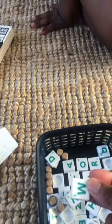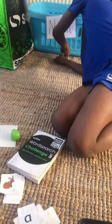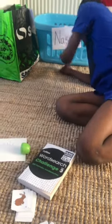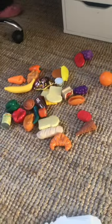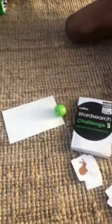Let's have a look. It's good if you have plenty of scrambled pieces. There you go. That's quick. And that's how the game goes until they get to the end of spelling their word. So this will carry on. Nathan will go and try and find the items that he needs. It doesn't have to be toys, it could be any item in the household as long as it's safe.